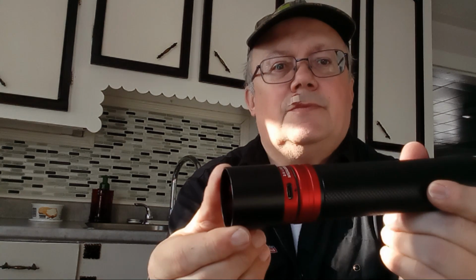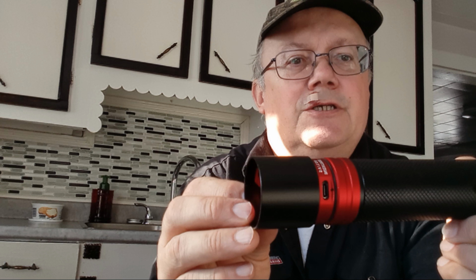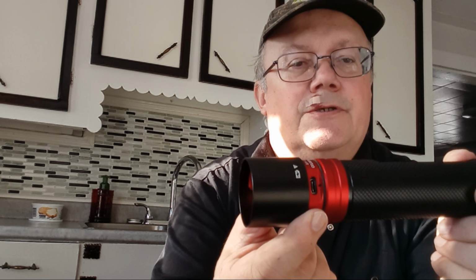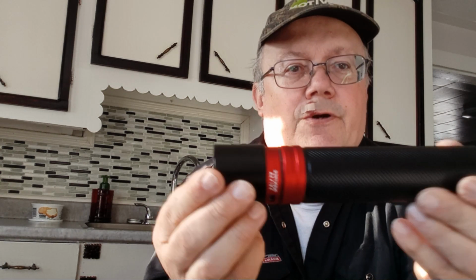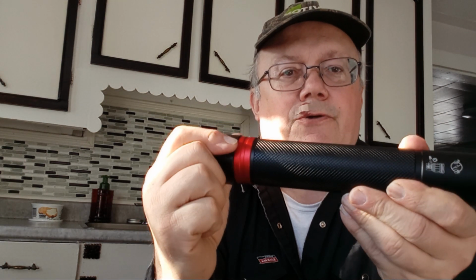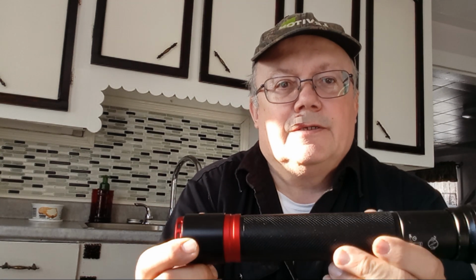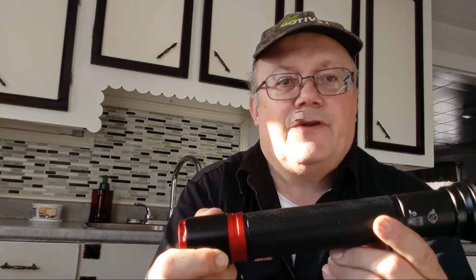Now, one of the interesting features on this is you slide this end section, just turn it a little bit and slide it out, and you see these 2 ports. There's one marked in, if you can see that right there. It's a USB-C port, one marked in, and then you turn the flashlight around and you've got an out. The in port is for charging the flashlight. The out port, there's an included cord that comes with it. You can hook up the USB cord to the flashlight and charge your cell phone off of the flashlight. Kind of unique.